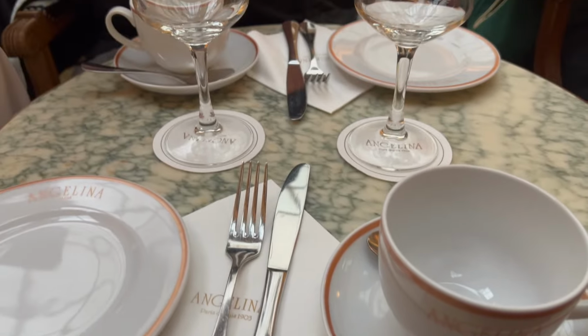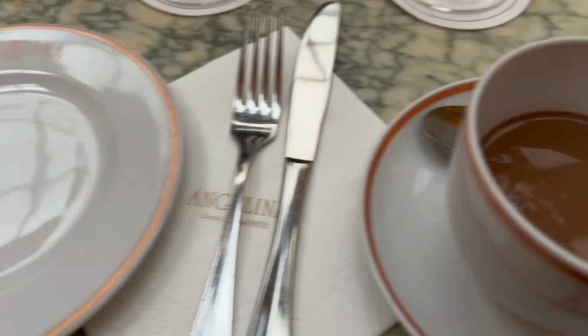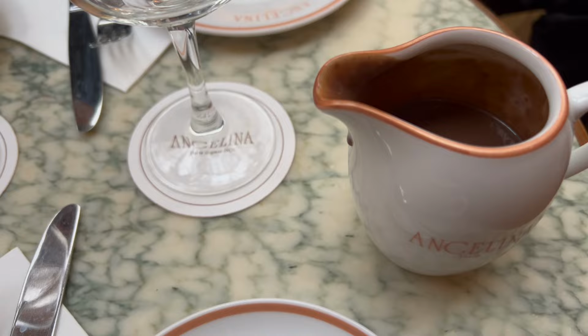And then shopping. So we decided to go to Angelina's as our first Parisian breakfast spot, and let me tell you, this did not disappoint. It was so cute and we had to try their hot chocolate. It was so good.